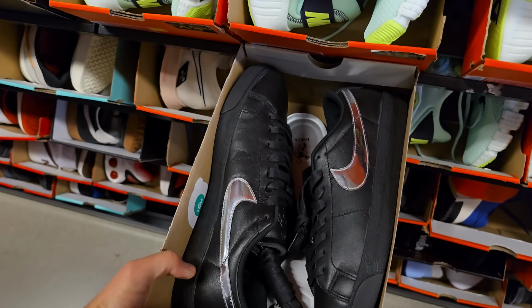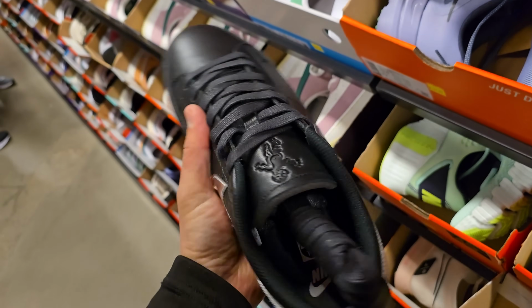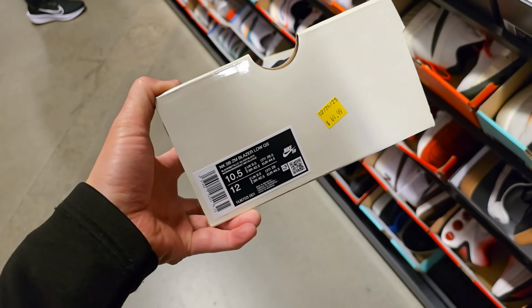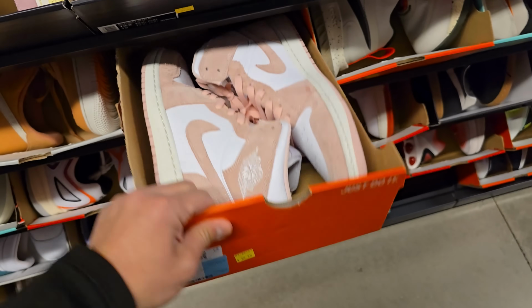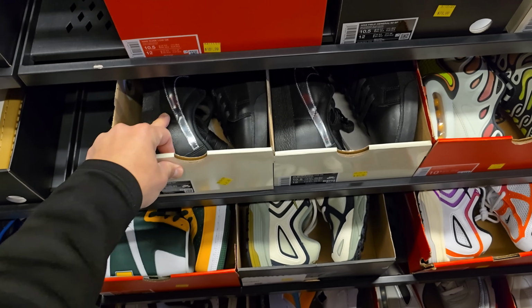Got some SB Blazers. Some sort of collab or something. All black, does have chrome Nike swoosh. Has a dancer on the insole right there. These are going for $50. This is a quick strike too. Wow. Got some mids going for $70. Forces right here for $100. Got a few of these Blazers here.